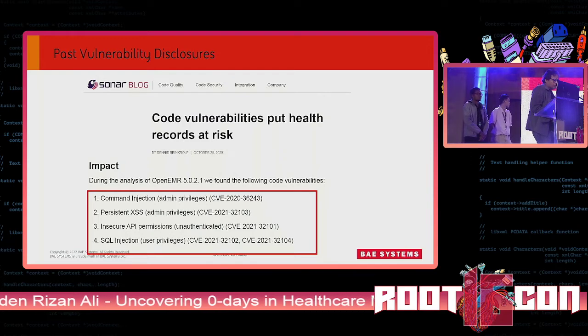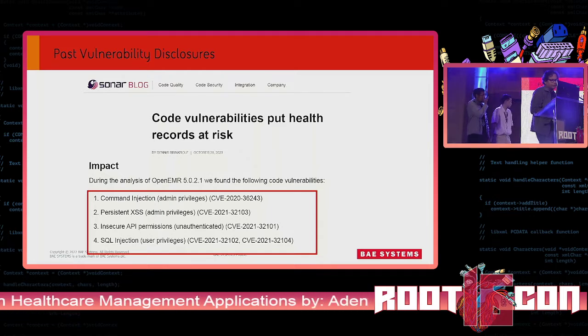Now, on the SonarSource website, it was publicized that a couple of command injection, XSS, insecure API permission, and SQL injection vulnerabilities were reported. And it hit the news, and it was widely known that the OpenEMR project was vulnerable to such vulnerabilities.